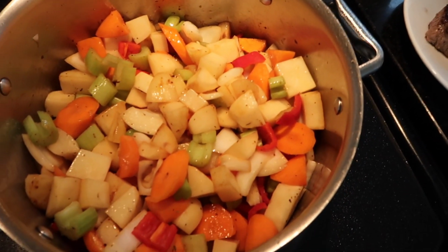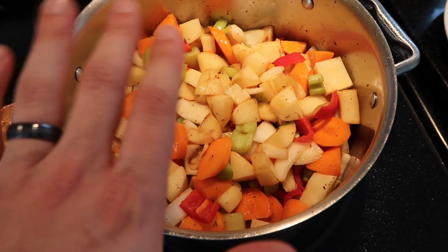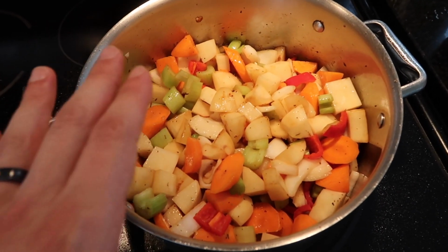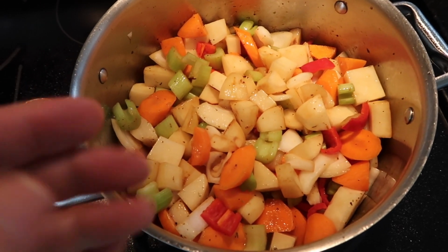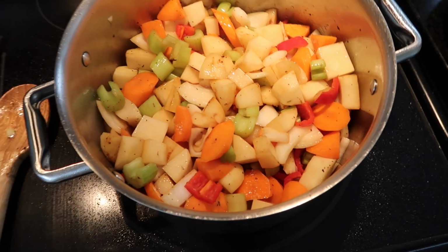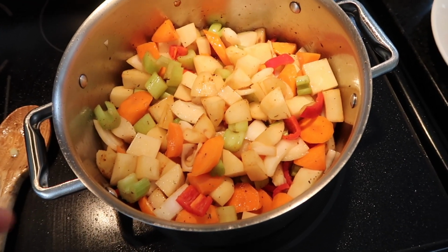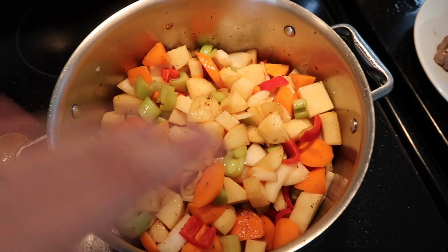Again, you don't want to stir it constantly. You want to kind of let it sit. A minute, 2 minutes, let it crust up on the bottom, give it a stir, let the rest crust up. And it's important too to make sure you have adequate amounts of oil in the pot, otherwise your fond on the bottom will burn. You don't want it to burn, you just want it to get nice and brown. So add a bit of oil if it looks dry, let these crust up.